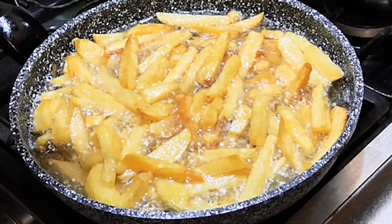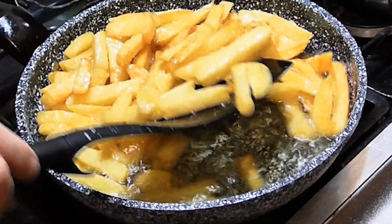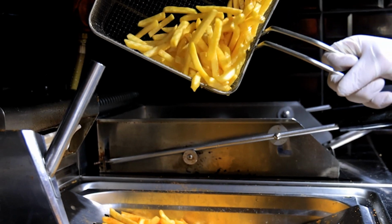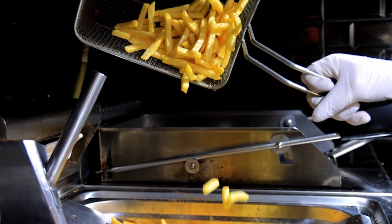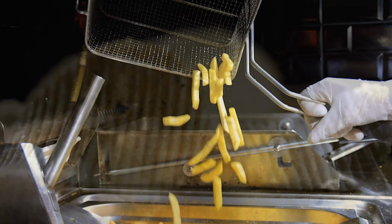Number 2. Deep fried foods. When starchy foods like french fries and potato chips are fried at high temperatures, they form a toxic compound called acrylamide, which is responsible for many types of cancer. Acrylamide does not form when the same foods are cooked in other ways, such as boiling, steaming, or microwaving.